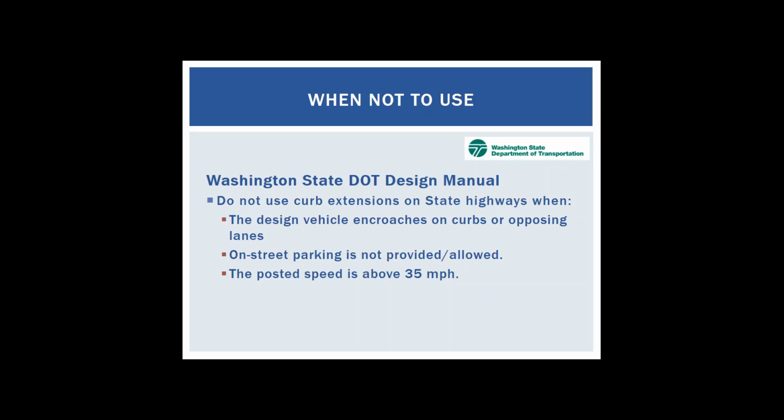I've got a few slides at the end. If we have some time, I'll show you a little bit more about that. But that's something you need to take into consideration. Is it a long truck route? And if so, maybe it's not a good location to install a curb bulb out.